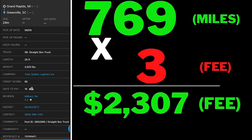We're gonna call them and say, hey, I can run this load from Grand Rapids, Michigan to Greenville, South Carolina. They're gonna say, how much are you looking to charge for this load? I'm gonna tell them, hey, I'm gonna charge $2307. They may say, oh, okay, we can do that. Or they may tell you, no, that's crazy, that's outrageous. But what you're gonna do now is you're gonna negotiate. Have that bottom dollar in your mind and do not go below that bottom dollar. So use this formula when booking loads for your company. Identify how much your truck is running, miles per gallon, and then use this formula.